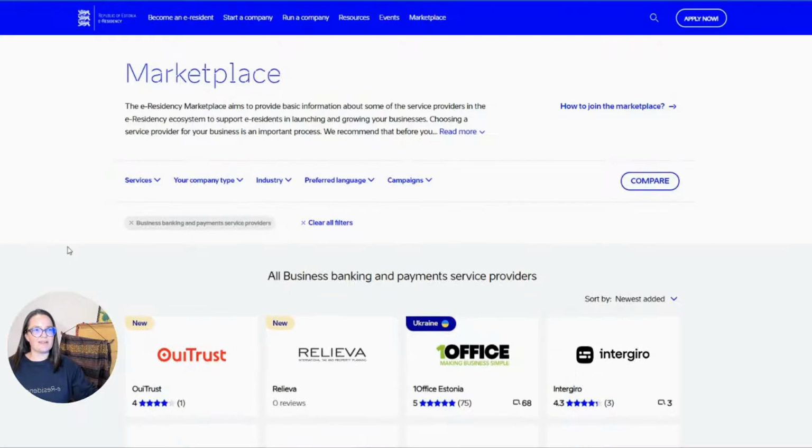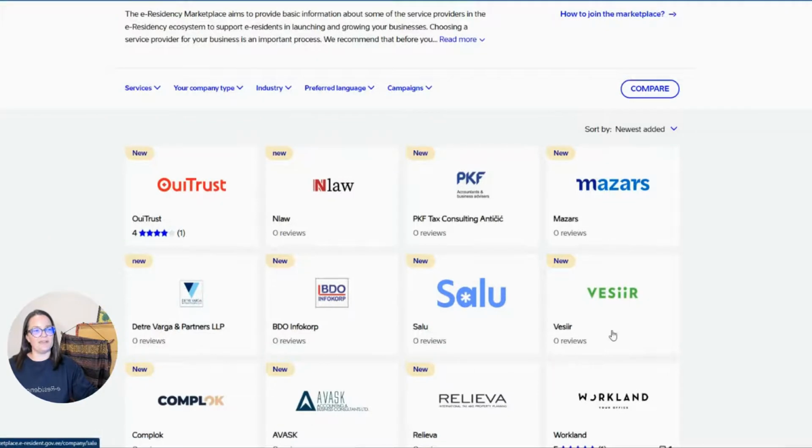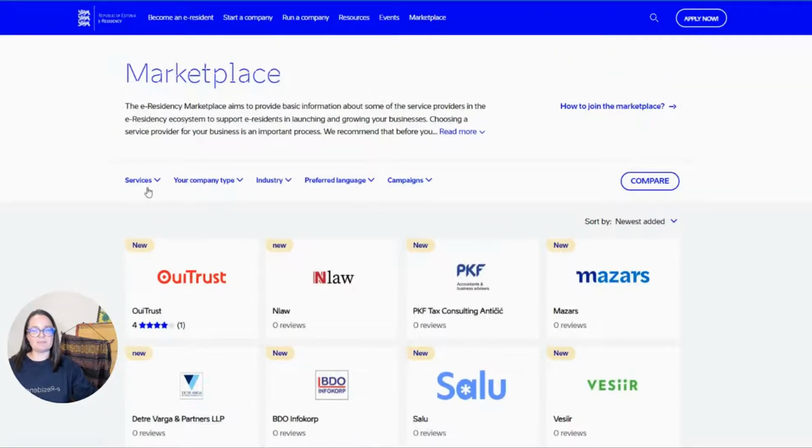Okay, so the next thing I'm going to show you is how to find different types of tax advisors, because tax is also a very important thing to get help with when you're running a cross-border business. So once again, I'm going to clear all the filters, and we're back at the start. And as you can see, it's changed the look a little bit here because I still have the sort by newest added. So now we can see all the newly added service providers. And unsurprisingly, they don't have so many reviews just yet.